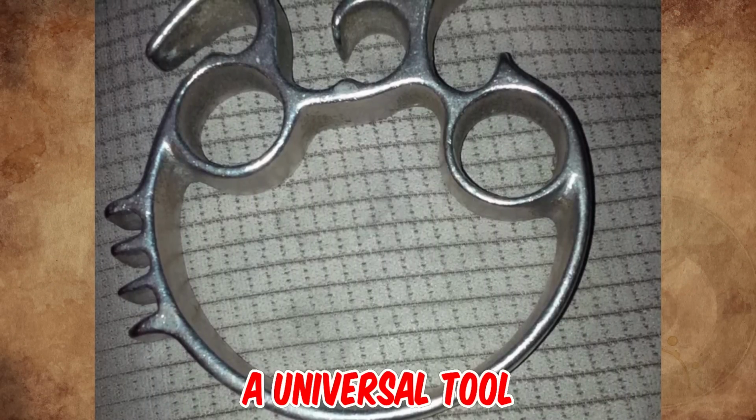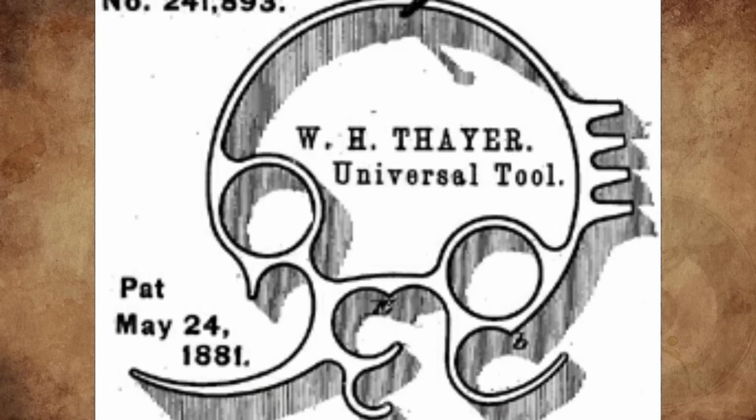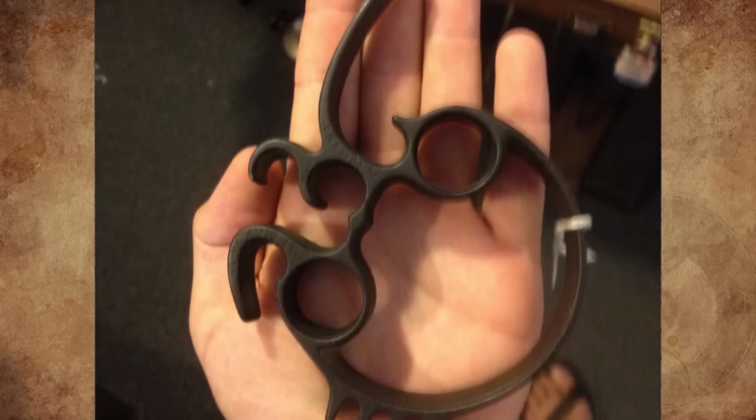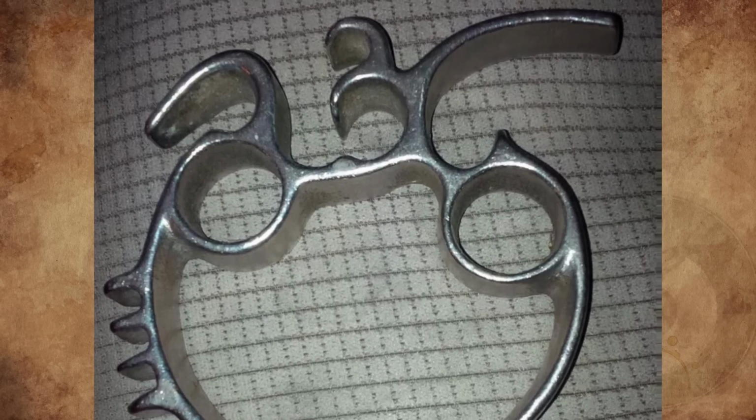It's a universal tool, patented by William Henry Thayer in Cleveland, Ohio on May 24, 1881. It's a household combination tool that has multiple applications, such as a holder for hot items in the kitchen, a meat tenderizer, and a trivet.